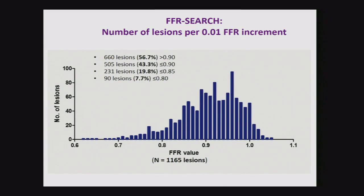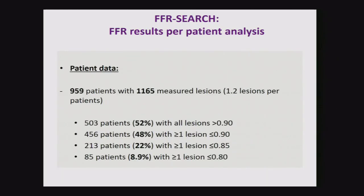Here we can see the lesion-level analysis of FFR data in this registry. What is interesting, I think, is that 43% of the lesions were below the 0.9 threshold that we have just discussed. But it's also interesting to see that 7.7% of those lesions had an FFR below the threshold for ischemia. And here you see the patient-level analysis. It basically reflects those data at the lesion level, and we can see that nearly 9% of the patients have at least one lesion that is below the threshold for ischemia.